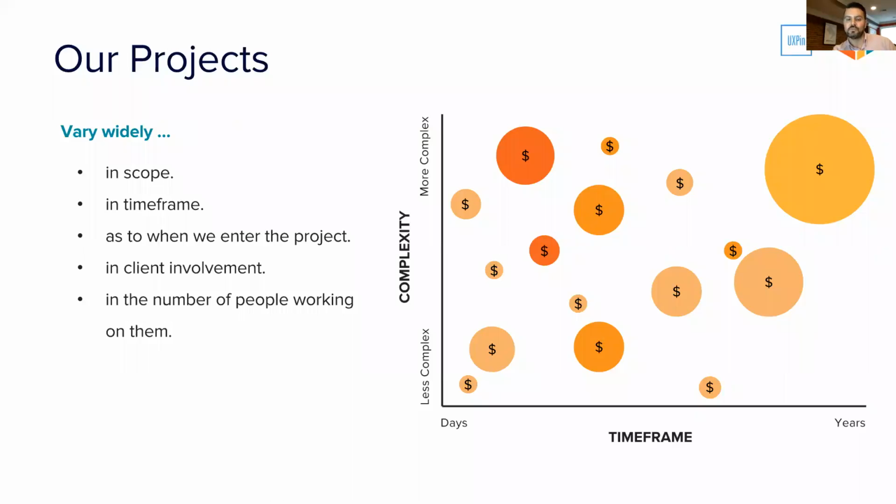And since no two projects are really the same for us, we've really had to work to find commonalities across projects that can help us be efficient and agile.